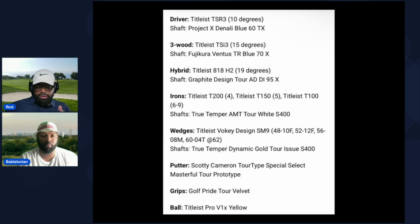Tell me on this. You usually see the S400 in wedges. Not typically are we seeing that in full irons. What do you think about that? Well, in general, the AMT White is not a shaft that you see in a lot of tour bags, period. I could be wrong, and I don't want to go out on a limb and say this is a very rare shaft, but a lot of tour players play the same gram weight throughout the bag until they get into the wedges, then they put a little bit of a heavier shaft.